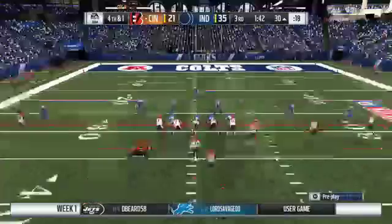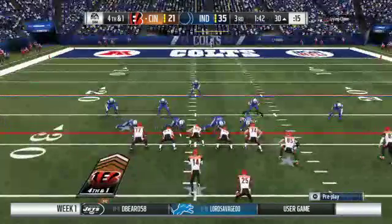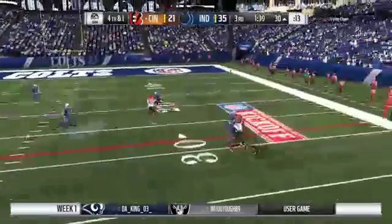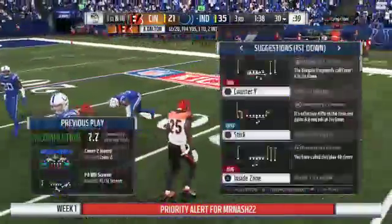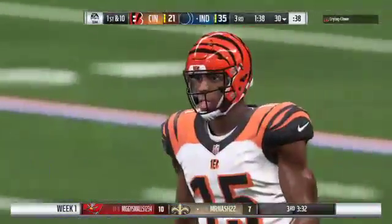Here's a big one in this 3rd quarter as he'll go for it on 4th down. Passing, it's Dalton. And my goodness, this is incomplete. Boy, it looked like he had it and dropped it. And the Colts are going to take over with a football.